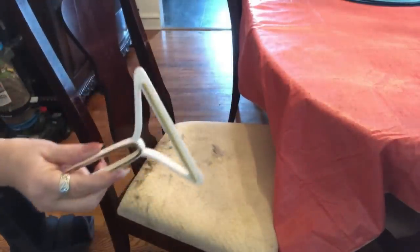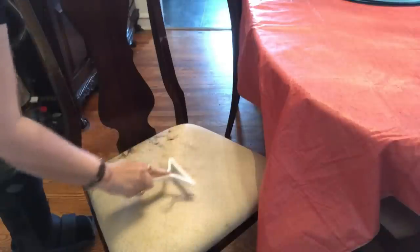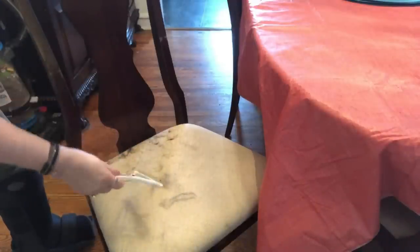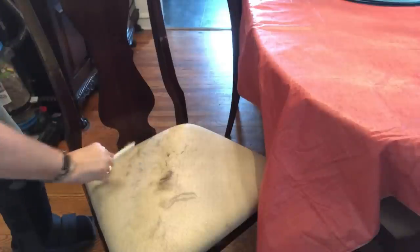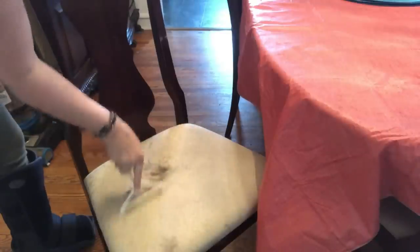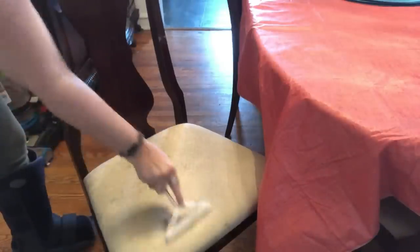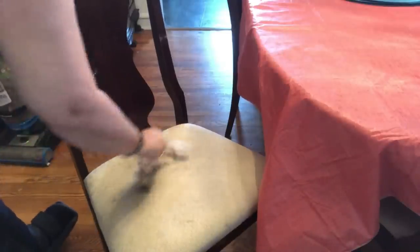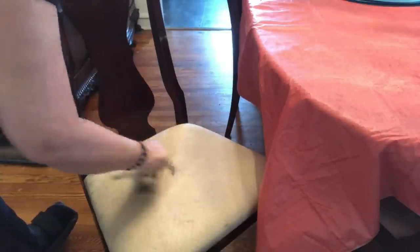We're going to try this side first. See what it does. Oh, scraping the heck out of my... I don't know that I like that. It's scraping my fabric here. Do the other side. That seems to be working better, and it's not scraping my fabric. If I do it lightly, it won't pull my fabric, I guess. Oh, you can hear it. I mean, it is getting it off. It does work.